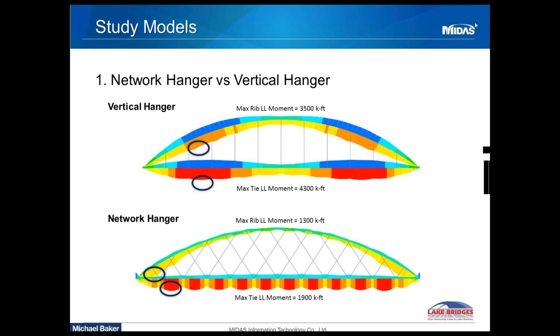So speaking of this point, we did a lot of design studies and analysis for the Kentucky Lake project during the preliminary design phase. The first study that we did is to look at the network hanger versus vertical hanger on the tie arch bridge.